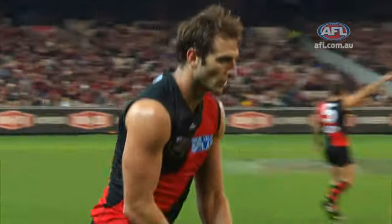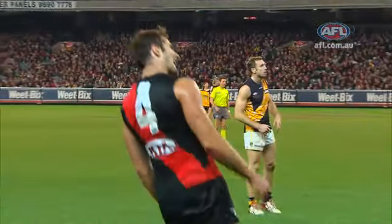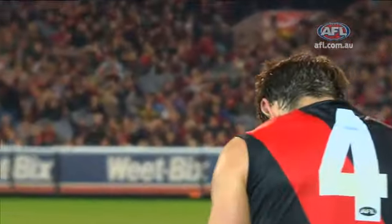So great that he can go forward. He's averaging nearly a goal a game, and that is a huge positive for the Bombers. The best thing about him, though, is obviously his leadership. As captain of the club, he's one of the best in the AFL.